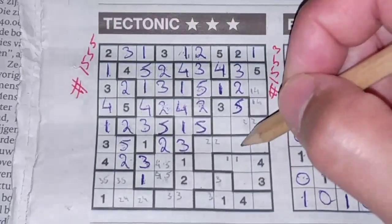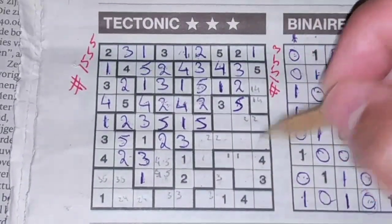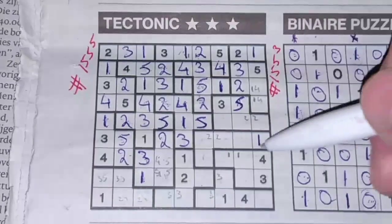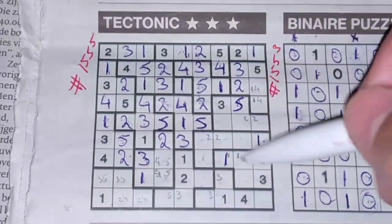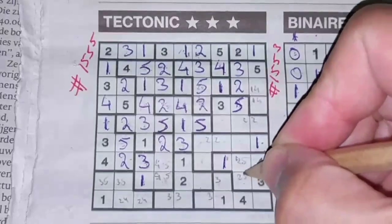These 2 boxes cannot be a 1. Those 2 boxes cannot be a 1, so 1 box left for the 1 should be here. Now we have a 1 here, so this cannot be a 1 anymore. This should be the 1. 2 boxes left, the 2 and the 5. Let me mark them, 2 and a 5.